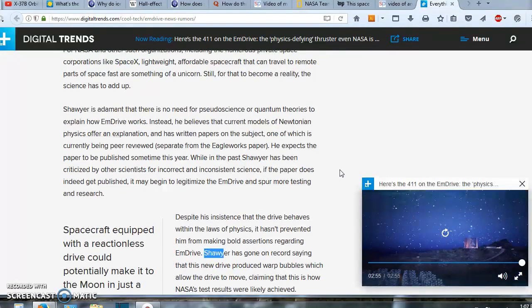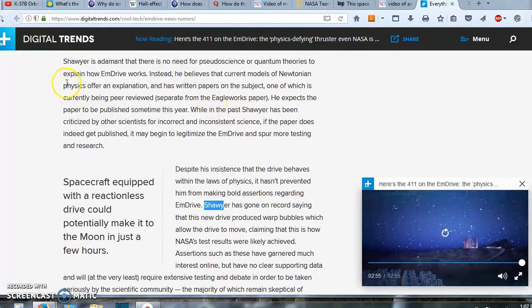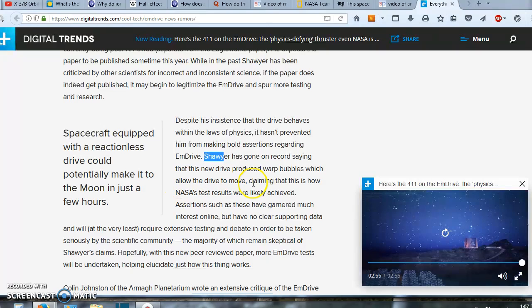But I was reading quite a bit here where they talk about how Newtonian physics offers an explanation, where it's kind of trying to defend this engine. So I just want to show you here where it says Scheuer has gone on record saying that the new drive produced warp bubbles which allow the drive to move, claiming this is how NASA's test results were likely achieved. So these are people actually trying to explain it away, rather than saying, I think it's a hoax. I think a lot of these things would drive you to want to look into this more too, but also to know that everything I see in regards to this is pretty ridiculous.